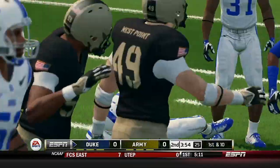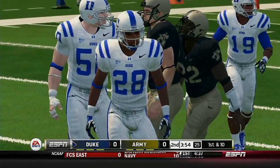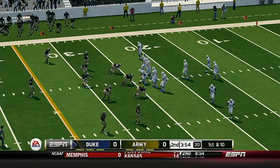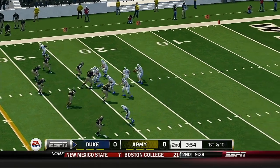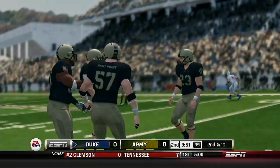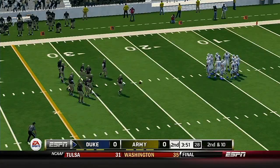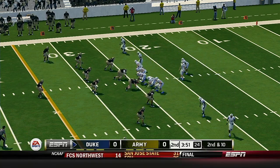Gets to about the 24-yard line. They've been like a couple of fighters feeling each other out so far. Let's see if they start to open it up a little bit more now. Wide open, and he just drops it. Stop the intended receiver in the way. That makes it second and 10. Second down, 10 to go. Ball on the 24-yard line.